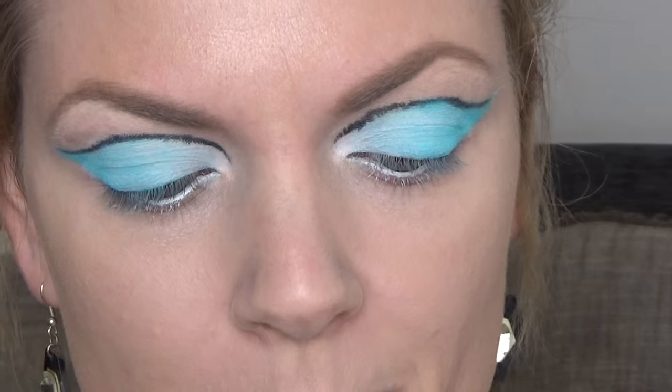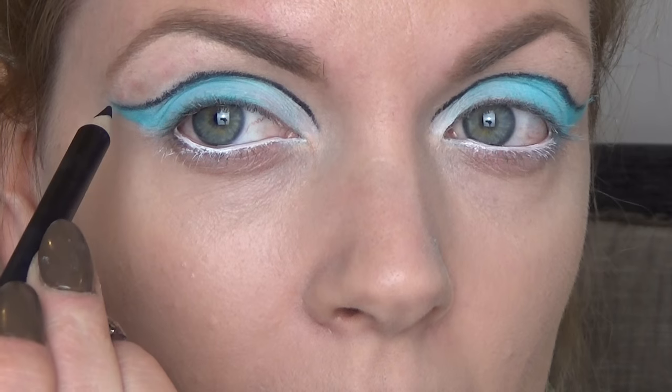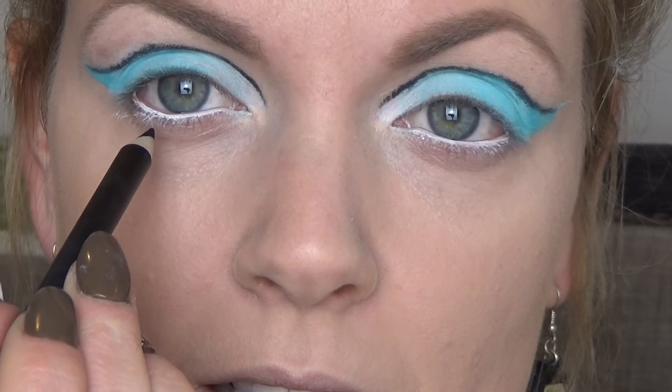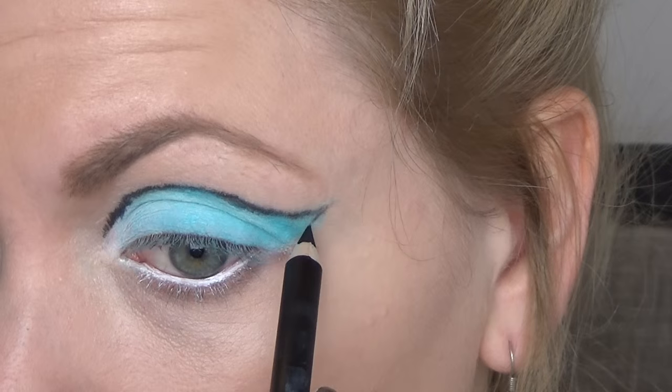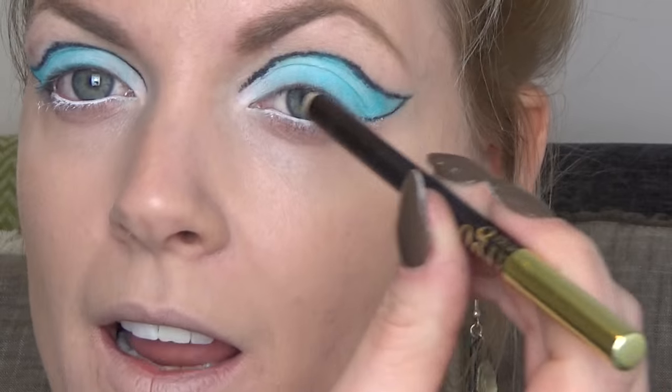Right, so we can get our black eyeliner again and give it another sharpen, because now we want to get the end and bring it just to connect under here. Also, we want to eyeline the whole lash line as well, so you can do that with this or get a liquid liner, whatever you want. I'm going to stick with this because I don't want it to be sharp and neat.